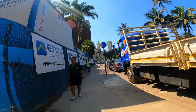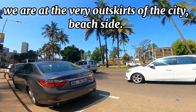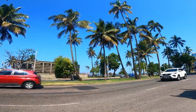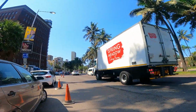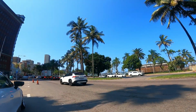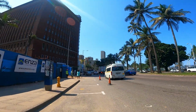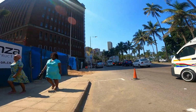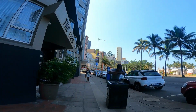Wow. Let me show you what I mean. Look at that. Actually, the sea is just over there, as you can see. Just over the street. That's where the ocean is. Wow.